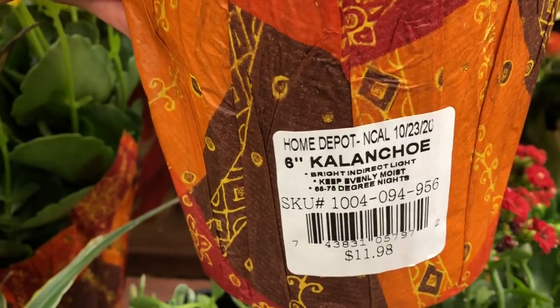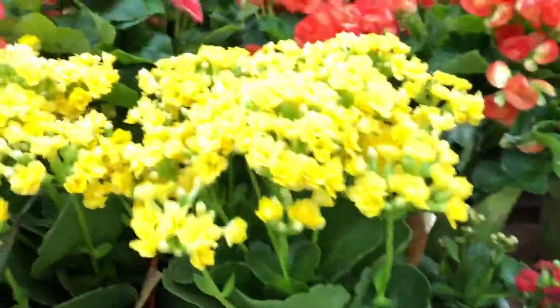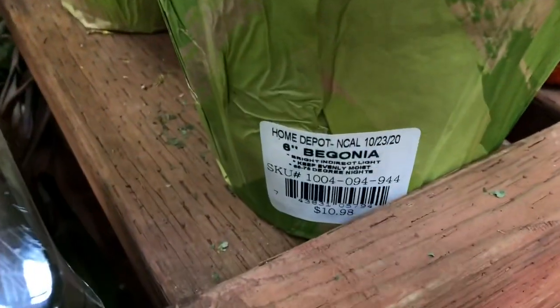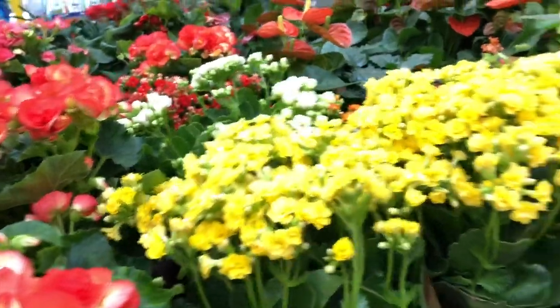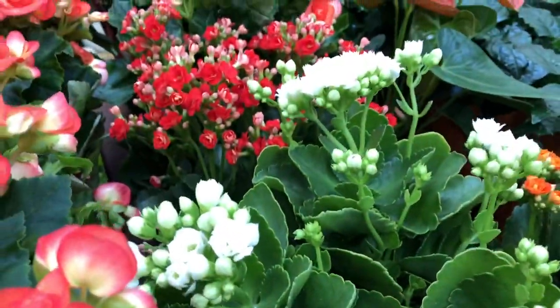Chocolate kalanchoe. $11.98. I have to talk really loud, huh? $11.98. That's chocolate kalanchoe. Let's see this one. And it's so pretty. That's begonia, $10.98. There's actually a white one of kalanchoe here. So that is yellow kalanchoe, and that's the white one. There's a red one too.